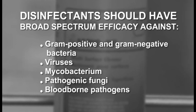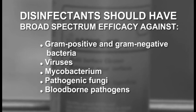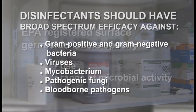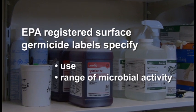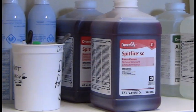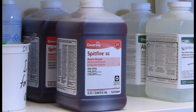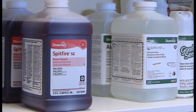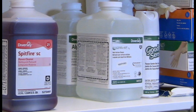Environmental surface germicides used for low to intermediate level disinfection are regulated by the Environmental Protection Agency, EPA, and are labeled with EPA registration numbers. The product labels specify indications for use of the product and provide information on the range of microbial activity. Users should follow all instructions on the product's label to ensure full compliance with the EPA's Federal Insecticide, Fungicide, and Rodenticide Act. Users and the facility that fail to follow all label instructions could incur personal liability.